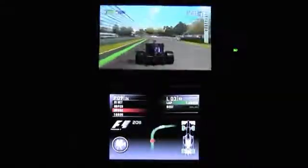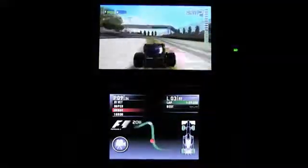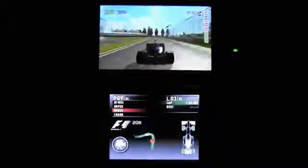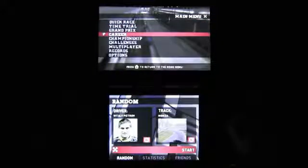In addition to just playing well, F1 2011 is also surprisingly intact when it comes to features. It has plenty of different options and modes, including full seasons and championships. And to have all that stuff on the 3DS is a really nice addition.